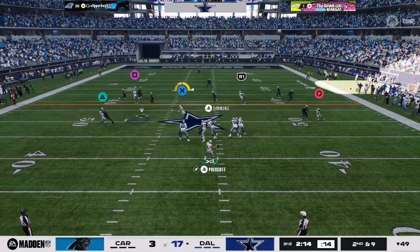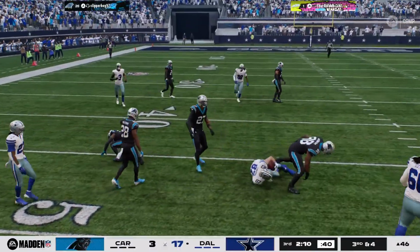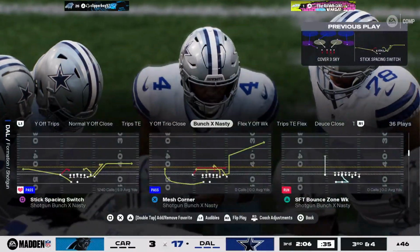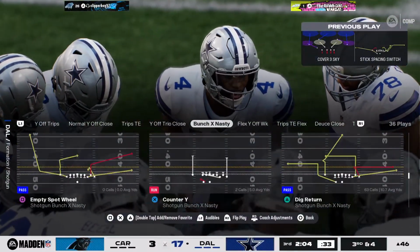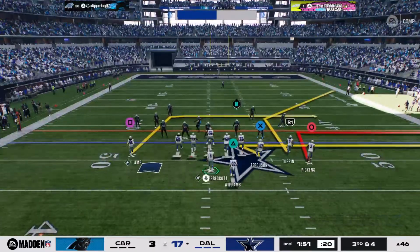Here's Prescott, going right back to Ferguson. It will go down as a gain of 6, and now it's 3rd and 4. Brandon, perfect defense in this situation would have meant an incompletion. They would have picked it off. Okay, so they gave up the completion.